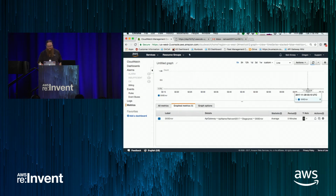So what I should be seeing here is eventually... there we go. So there's the last data point. Now I'm getting 100% of those errors are actually causing 500s. So what I would normally do here is go ahead and set an alarm by clicking on this bell icon.